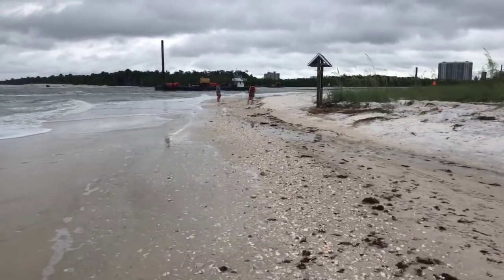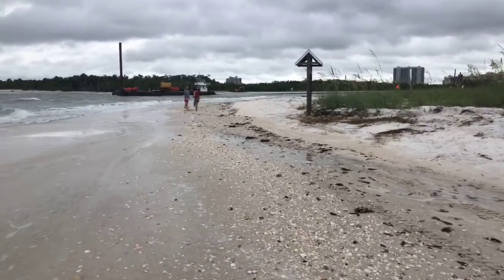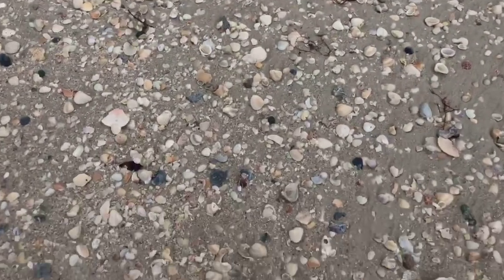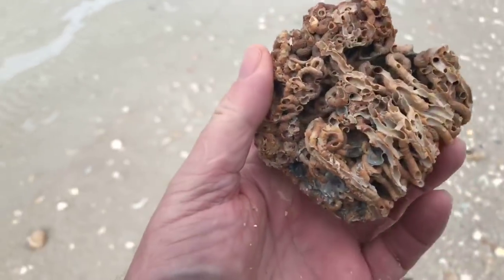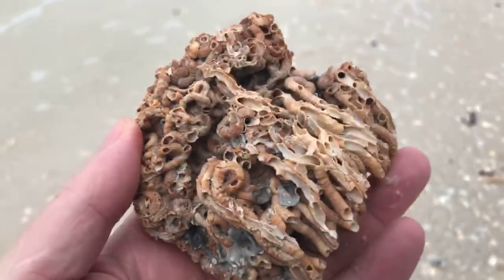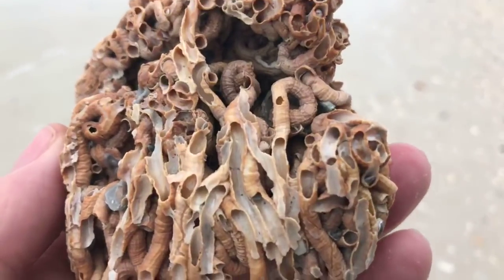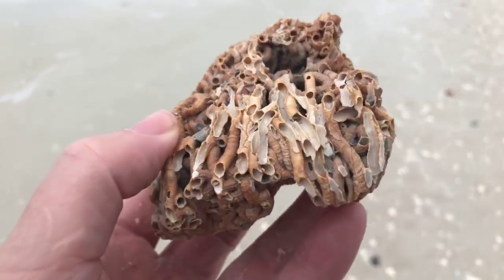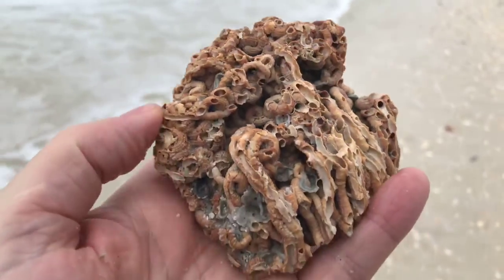There's one of the dredging barges up in the pass there. Holy Moses. Look at this. This is a really nice piece of worm rock. Look at those worm tubes. That is a great piece of worm rock. Excellent specimen. Look at that. Who would like that piece of worm rock? Make an offer. That is really cool.